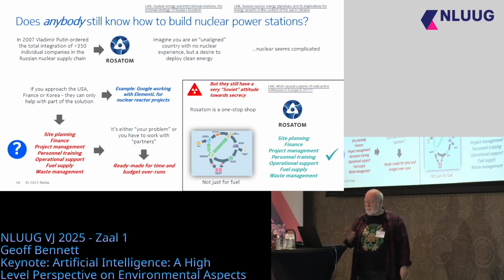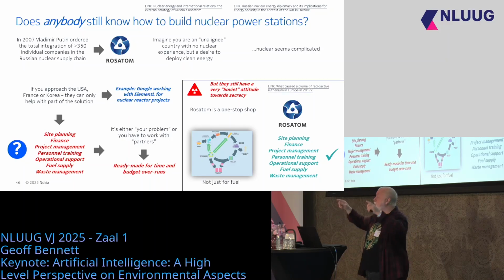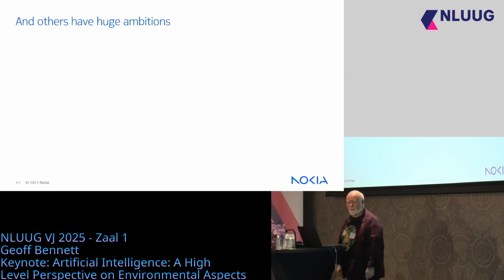The problem is they still have a very Soviet attitude towards secrecy. I think it was in 2017, there was a release of some radioactive ruthenium, which is used as a tracer element for, ironically, it's used as a safety tracer element. If you detect it, you know that there's a leak somewhere. And there was a big leak of it in the production plant, and they said, there's no leak. But yeah, apparently there was.